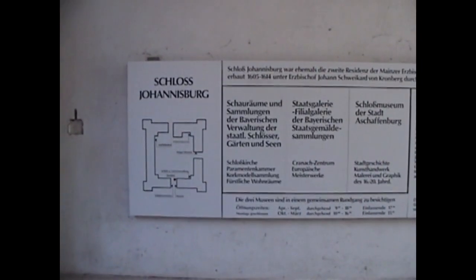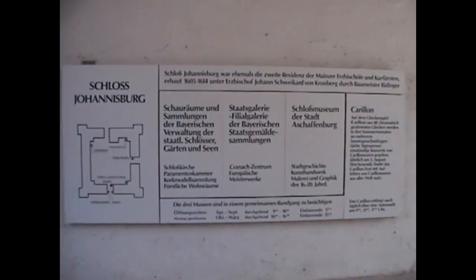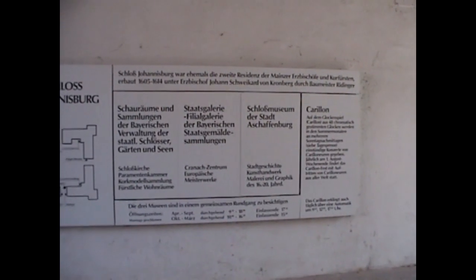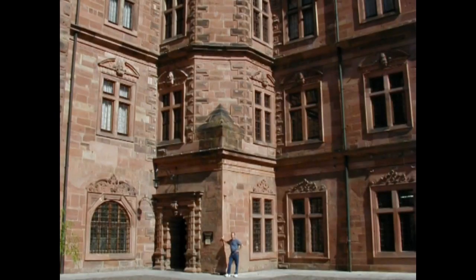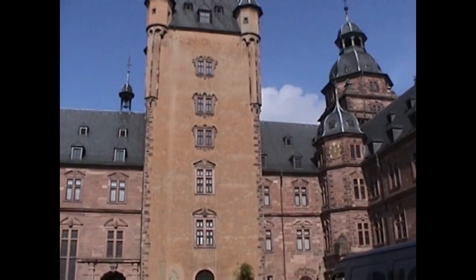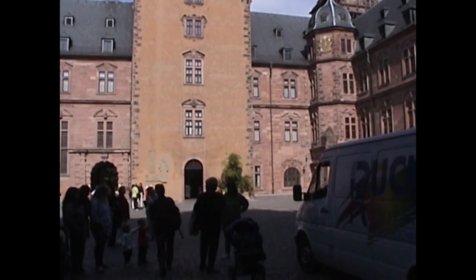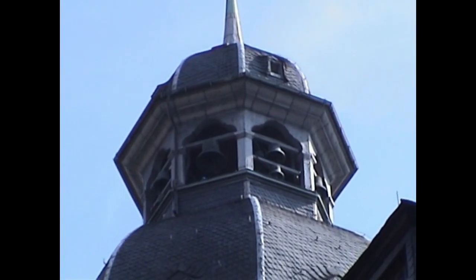This gives a diagram of the castle and tells a little bit about its history. It's been here a long time. Here we're inside the inner courtyard of the castle. One of the charming aspects of our visit here was the carillon playing tunes which the people inside recognized and sang to. That's where the sound is coming from.